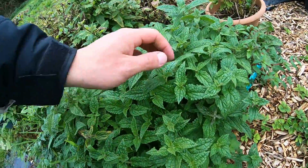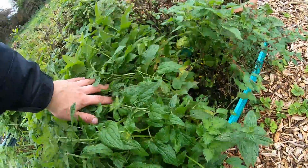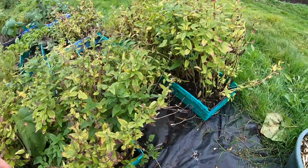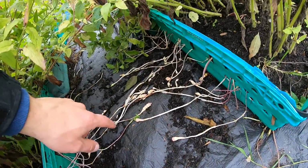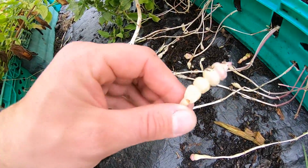This is a plant that is in the mint family, and it looks like mint, but it's not. It's actually Chinese artichokes. Looking at when you lift one of the crates, you can see some of the tubers here. And these are actually edible, and they're really nice in a salad raw. We don't bother cooking them. You could throw them into a stir fry too, but anyway, back to the mint.